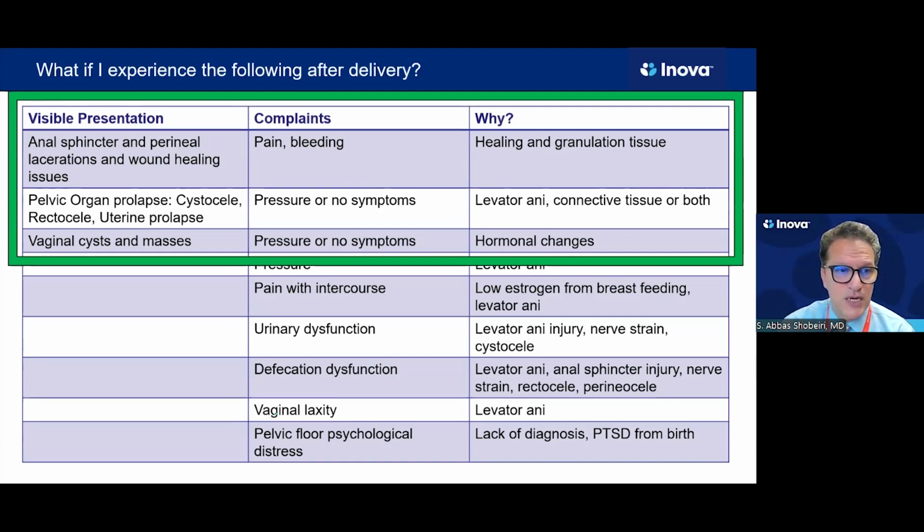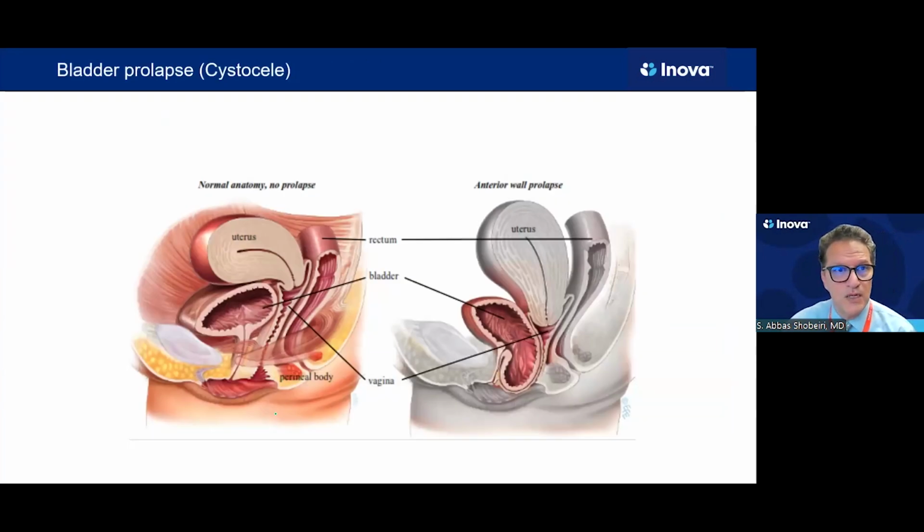And the reasons to have pelvic organ prolapse, cystocele, rectocele, and uterine prolapse can be multiple. You may have injury to your levator ani muscles, which are not visible, connective tissue, or both. Also, with the hormonal changes that happen during pregnancy, you may develop vaginal cysts or masses that you did not have before. And these may actually present as prolapse, where you would feel pressure, or again, you may not have any symptoms. So I'm going to go over those conditions one by one, so for you to know what they are a little better.